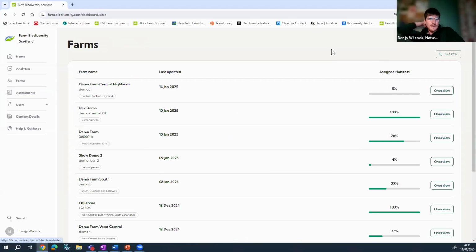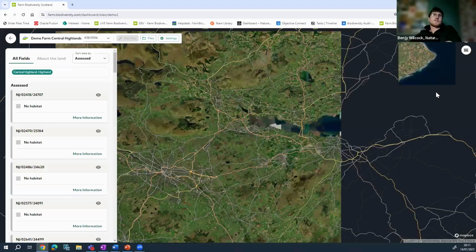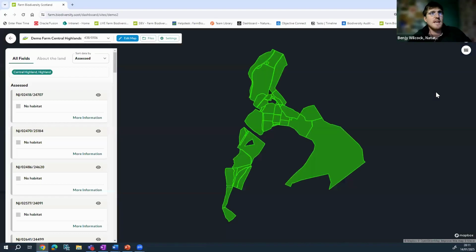So what you'll have here, if you've got one business, is just one line. And if you've got more than one business, you've got 2 lines, or 3 lines, depending on how many businesses you've got on here. So in order to enter the map to edit, you press Overview. And this opens the overview page where you can see any mapping that you had done to that point.